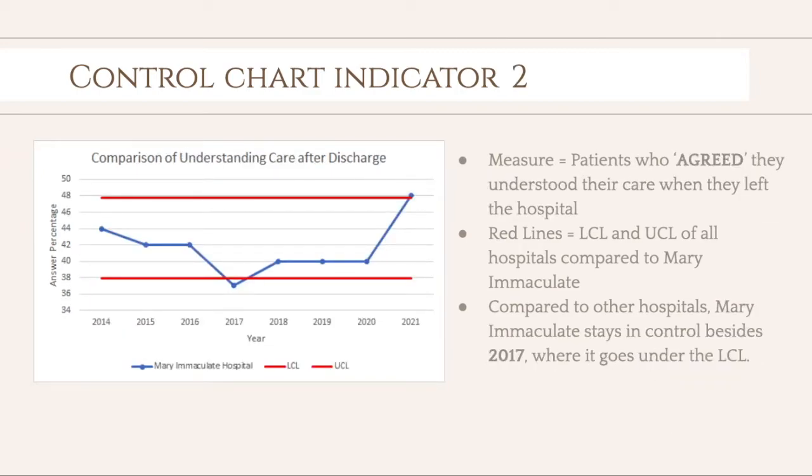In the second control chart, it measures patients who understood their care when they left the hospital. And so compared to other hospitals, Mary Immaculate stays in control besides in 2017, where it goes under the lower control limit. This could indicate that there was an increased amount of dissatisfaction on not understanding their care after discharge, and this could be something that the hospital looks at to determine what exactly occurred, because it does improve later on between 2017 and 2021.